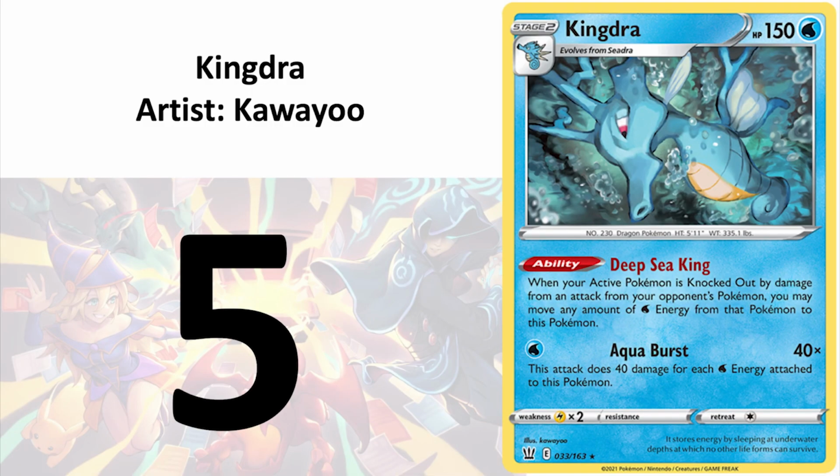And number 5 is Kingdra by Kawayoo. Probably Korean, I don't know. This looks like watercolors as well, which makes it 3 in a row for watercolors. Yay! Unlike the previous 2, this painting is much more saturated. This card is actually like 95% blue, but the artist is able to use the different shades of blue to paint a completely coherent picture. The shading and lines on this card are very, very bold, and this suits its strong color saturation very well.